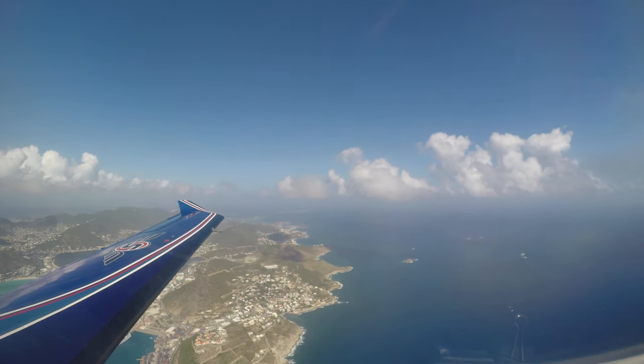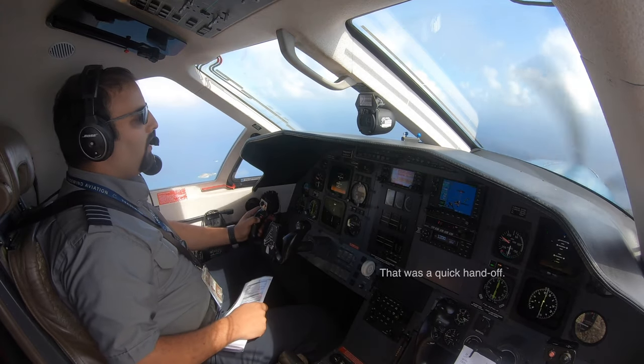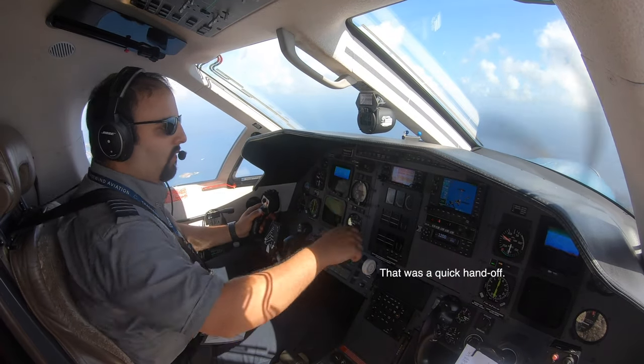Yeah, let's run the after takeoff checklist. Good speed 2, contact Antilles 118.45. 118.45, good speed 2, good day.